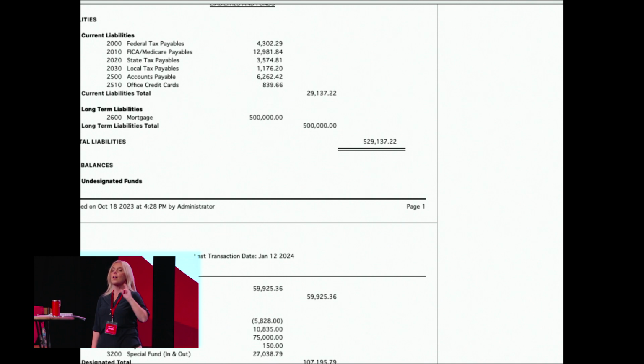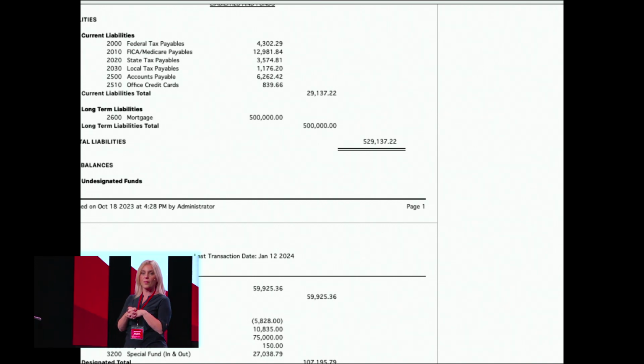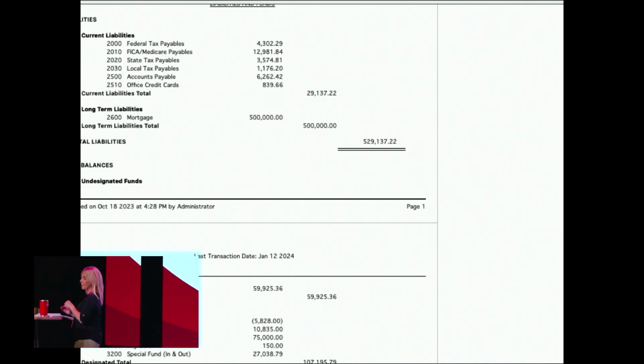That instead of coming out of my checking account, it's going into my liability account on hold until I'm ready to pay it. Then when I pay it, it'll leave my liability account and leave my checking account. But my expense number was expensed at the time that I did it. Does that make a little bit more sense, thinking of it that way? So it's sitting in there. It will sit in there until I make the payment.